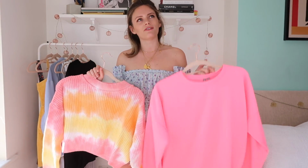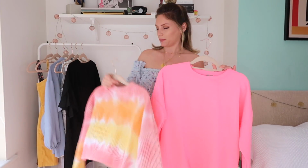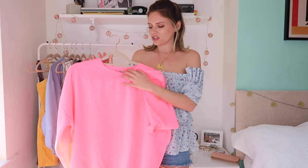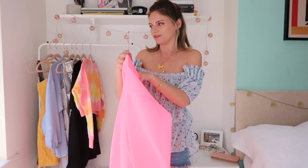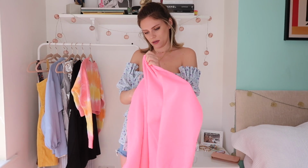I absolutely love this neon jumper. I don't know why. If you saw my Zara haul yesterday, you would have seen that bright pink dress I tried on. Obsessed with the colours. Let's see what this one looks like. And then this is like a cropped knit jumper, so we'll try that one on after. Also, can't explain how soft this is. It's just so nice. It's lovely. Size 10. Oh, must remember to take the hanger out properly.